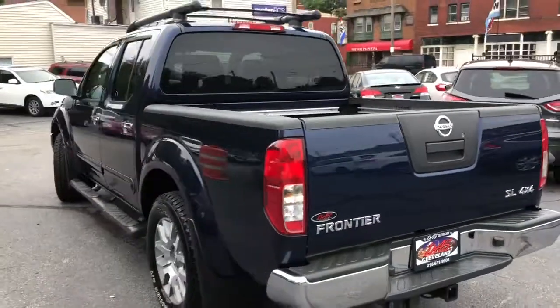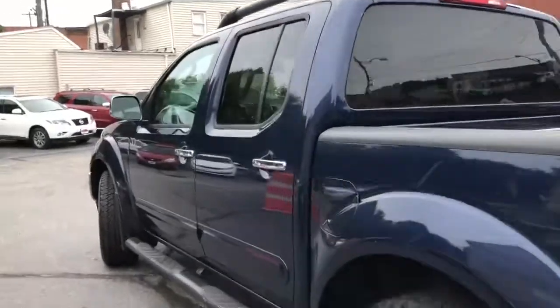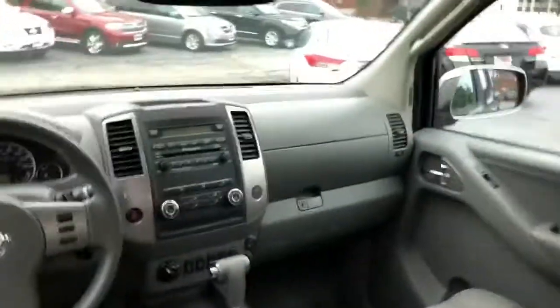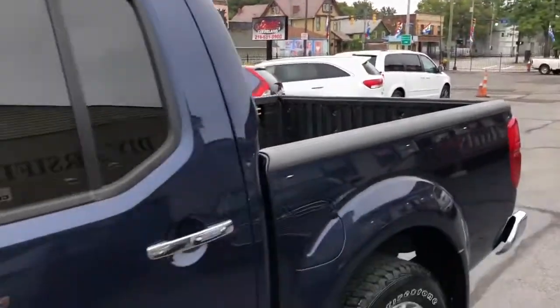This truck runs and drives like a brand new truck, folks. It's ready to go. Guaranteed credit approval is in full effect on this truck. And she's a nice one. We're talking $995 starting down payment here, folks.